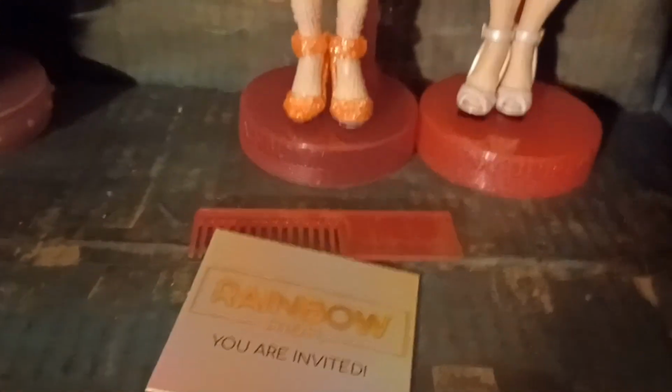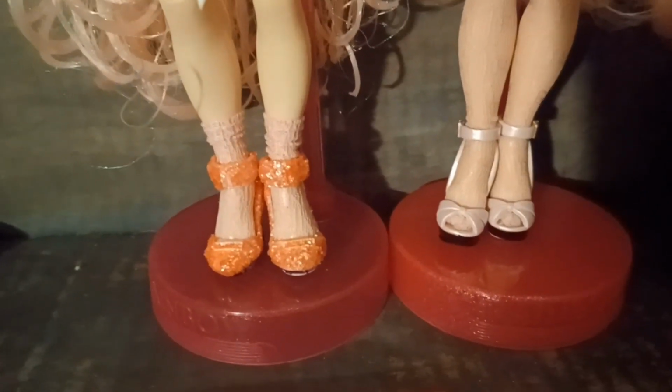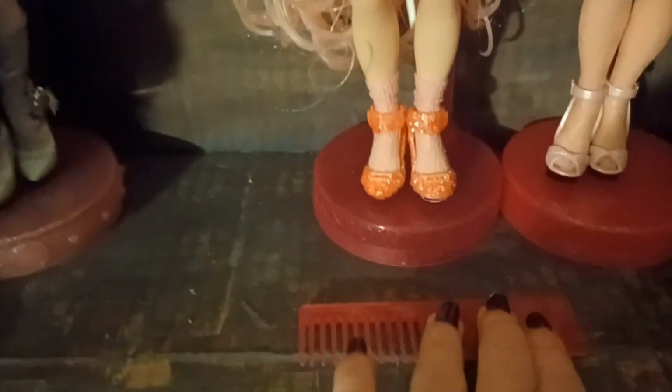And what else is there to say beyond her outfit? The fact that she got her hair washed. Well, she also came with a stand, which is a slightly darker pink than her original doll stand from her Series 2 doll. Look at this color difference. Those stands are clearly different colors. We don't know why they're different colors, but they are. And then a comb that says Rainbow High. Has the letters raised per usual. It's just your standard Rainbow High comb.